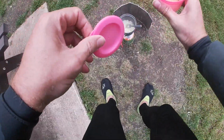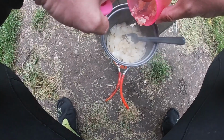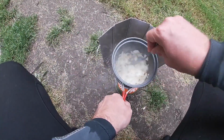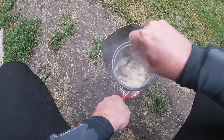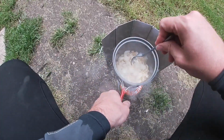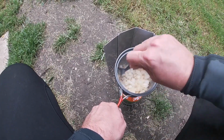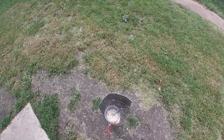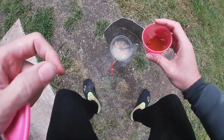Right. Here are some of the onions. So I'm going to add half the garlic. Again, let's stir. And they won't take long. So it's going to a nice golden colour now. And the paprika's coming across. So there's your paprika.